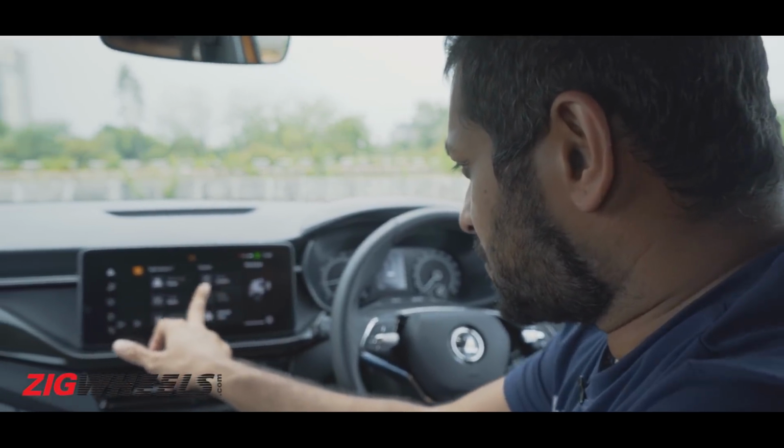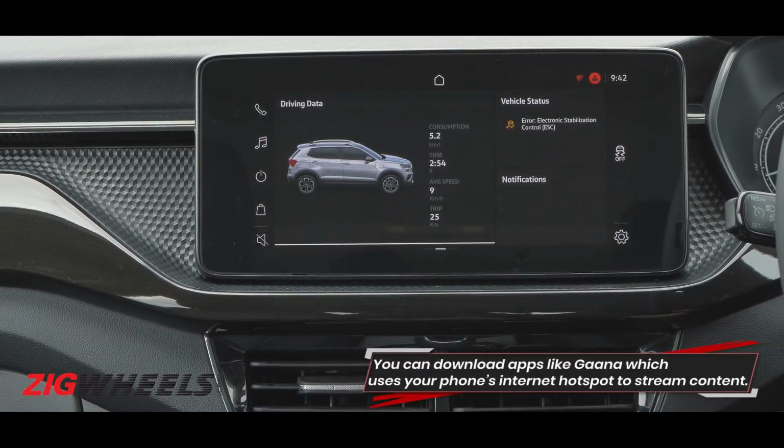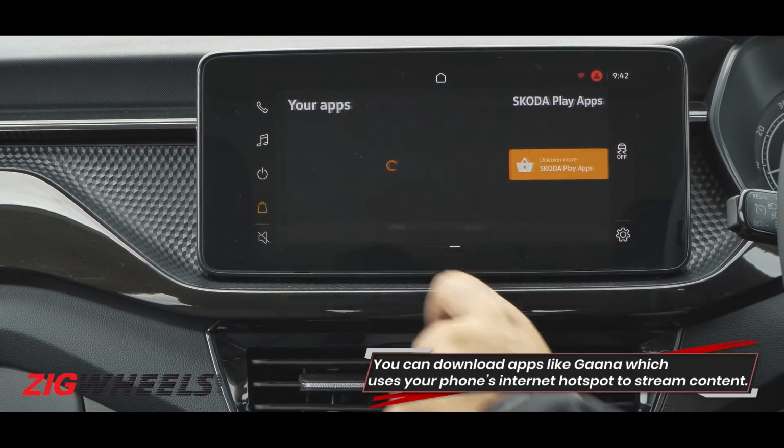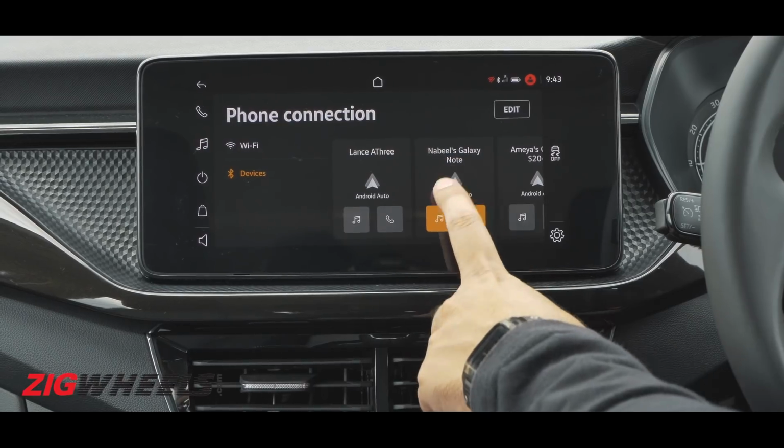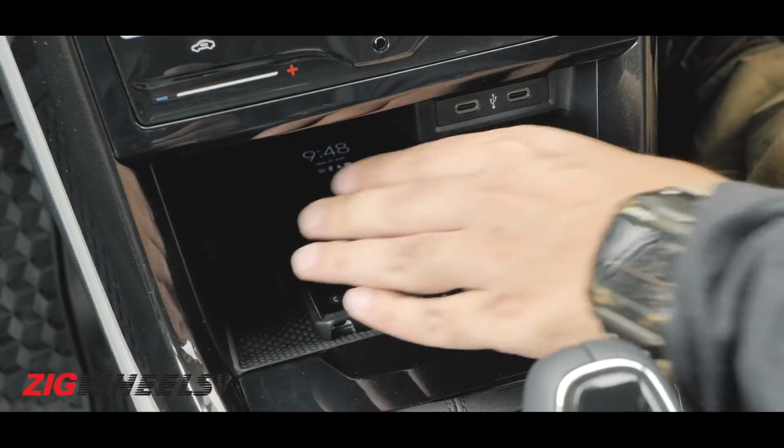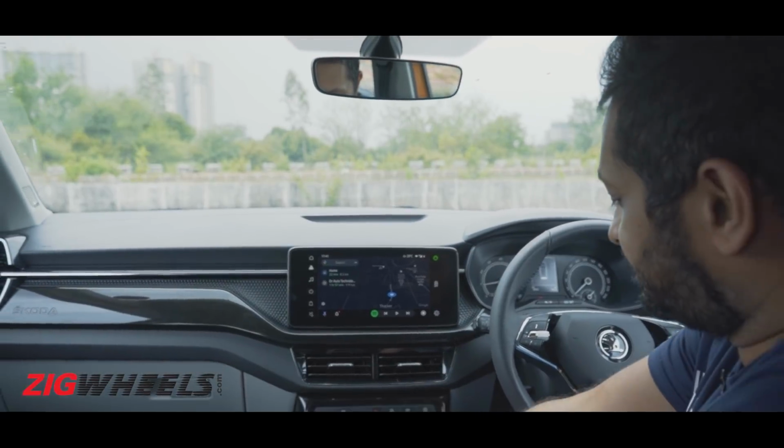The infotainment system on the Kushaq might just be the segment benchmark. It is extremely smooth and responsive. Not only that, the display is high-res and crisp, and also it gets useful features like wireless Android Auto and Apple CarPlay, which makes the wireless charging pad relevant.